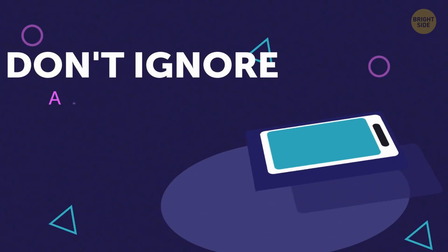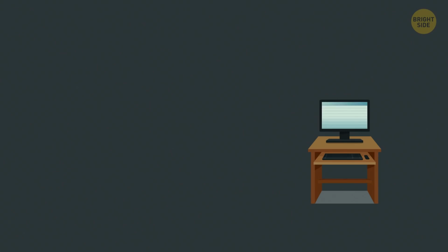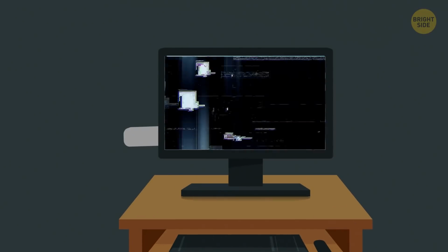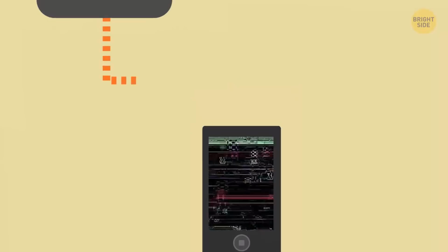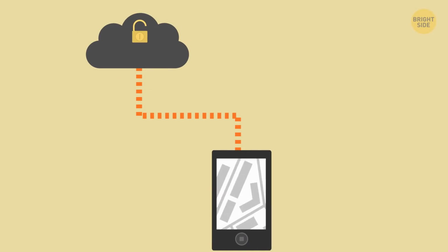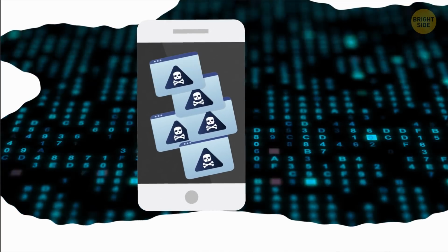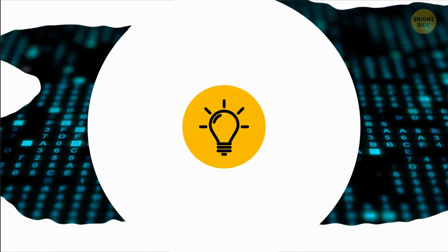6. Don't ignore a malware threat. It's a common misconception that viruses are only dangerous for desktops and laptops. But smartphone malware can steal your personal data and even track your location. How rude! It's better to avoid installing any suspicious apps. They're likely to stuff your phone full of viruses.